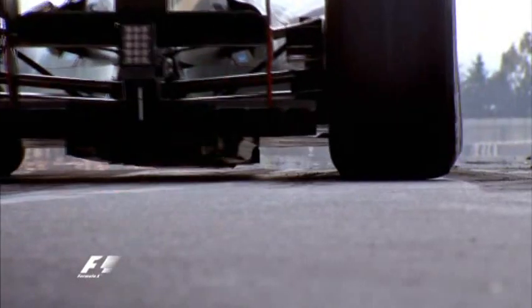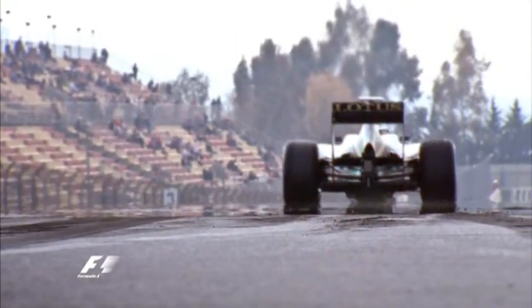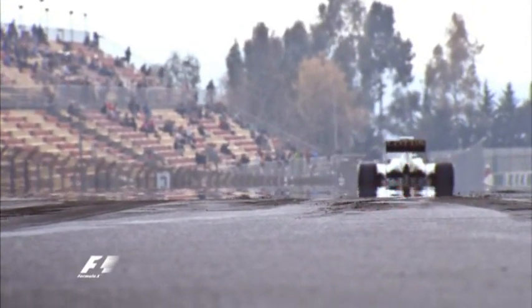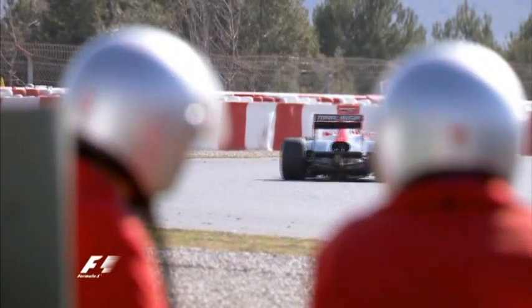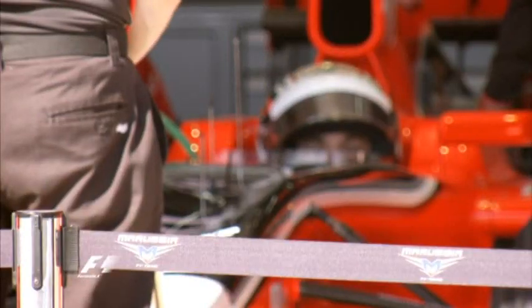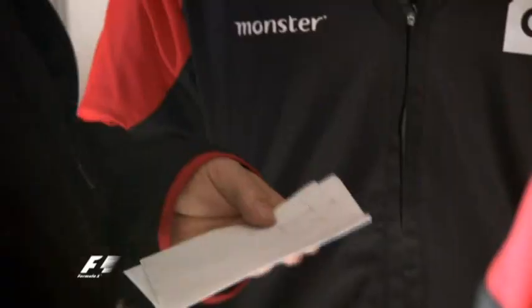And with Kimi fastest on the final day, the E20 certainly looked like a competitive car. But would it be a race winner? The new Marussia should have made its debut with the second Barcelona test, but after failing the final FIA crash test, the team was forced to concentrate their efforts on passing it the following week.